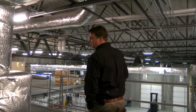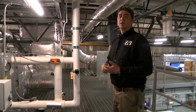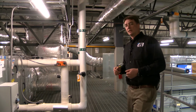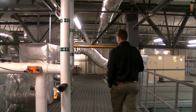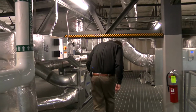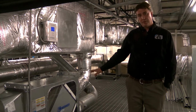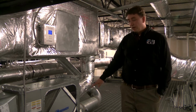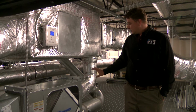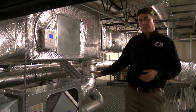Now right here we have our chilled water EAB. And we take measurements right here. We've shown how it works and the functionality and anything that has to do with those. So over here we have our ERU, so we can train on that as well. We've put a see-through siding on it so that you can actually see the functionality and how it's put together, so you can understand the whole concept behind it.